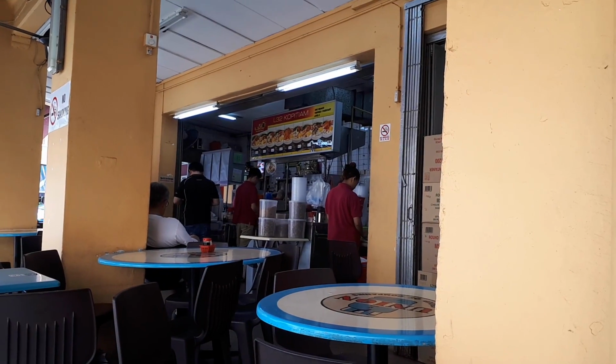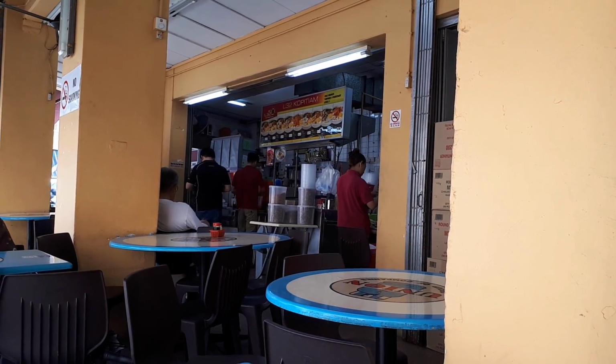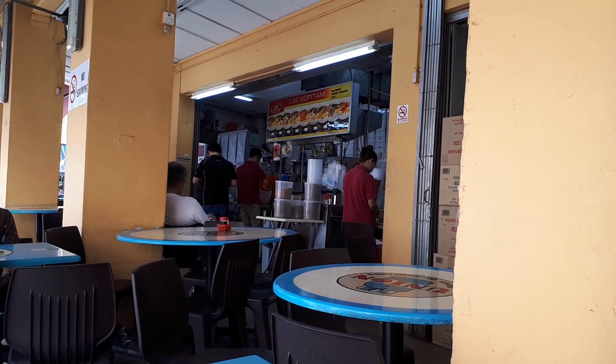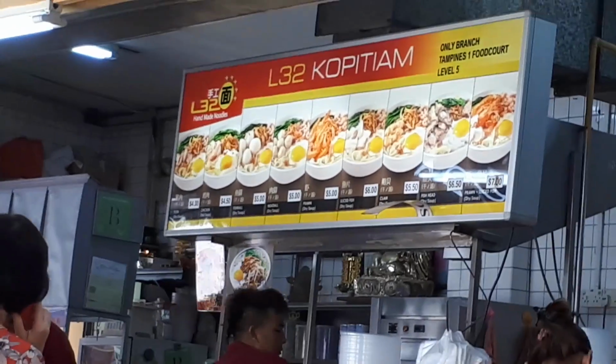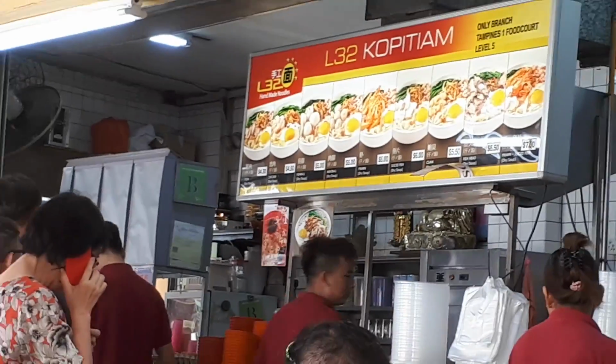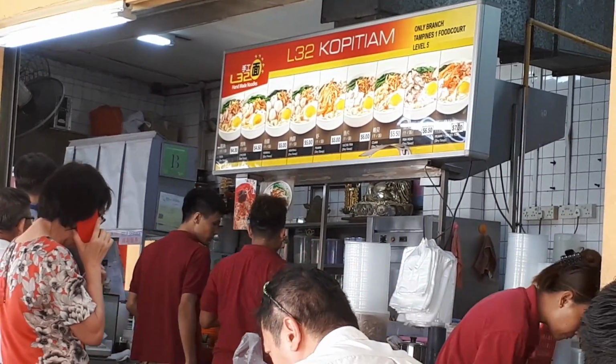And the shop is just going to be open, and they already have one person waiting. So what you do later is you line up, tell them what you want, tell them your table number, and make payment. Then when it's ready, they will deliver the noodles to your table. So now they are open and people are already queuing up.